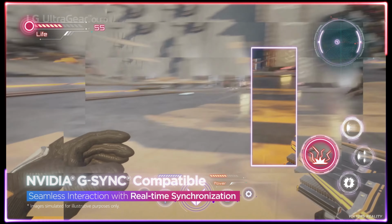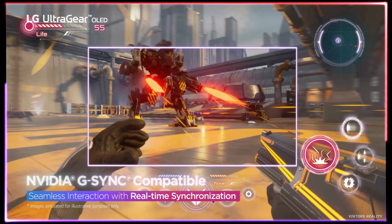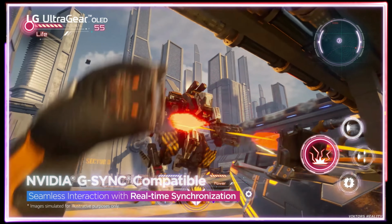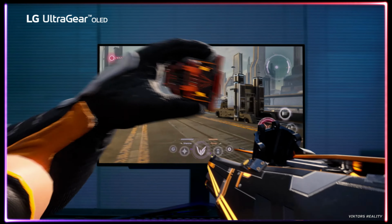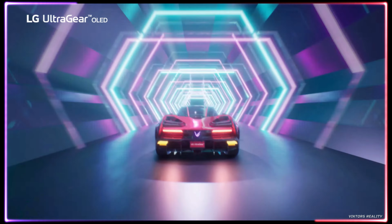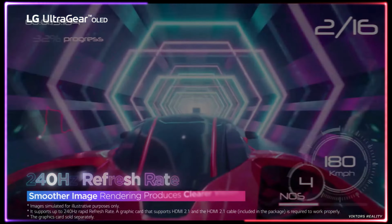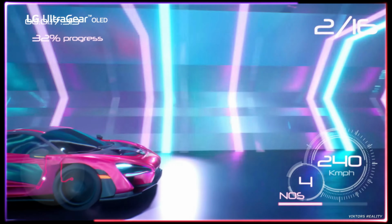With support for AMD FreeSync Premium and NVIDIA G-Sync compatibility for seamless interaction with real-time synchronization, OLED technology supporting HDMI 2.1 VRR for next-generation gaming compatibility to further elevate your enjoyment. This amazing Ultragear OLED gaming monitor supports a 240Hz refresh rate for smoother image rendering that produces clearer visuals. Just make sure your GPU can take you there.